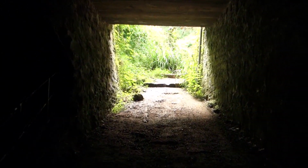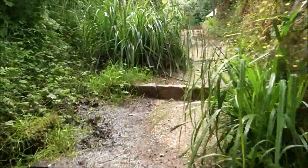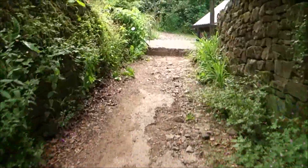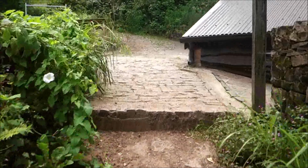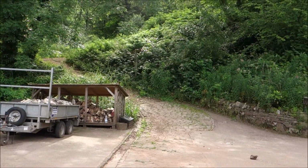This is one of the historical features at the base of the Blorenge. So we'll walk through the tunnel. You probably can't see me now. Not sure what the view is like to the rear. So we'll walk through the tunnel. And we'll get the adventure underway.